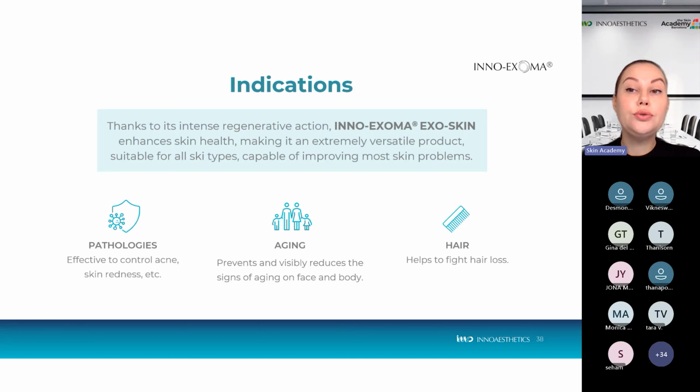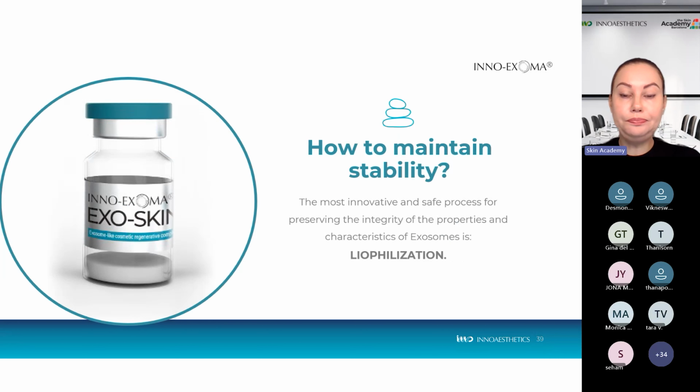And due to the peptides, we can also use it in hair treatment. So in the case you are working with alopecia, or just want to stimulate the growth of the hair, INNO-EXOMA can also be used.